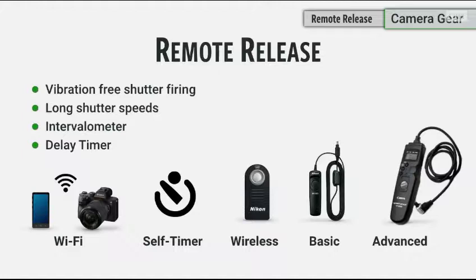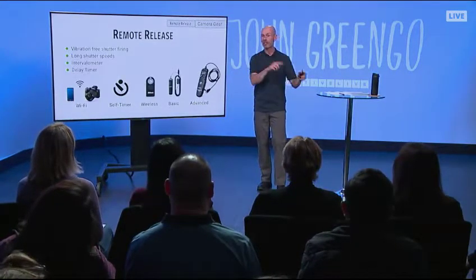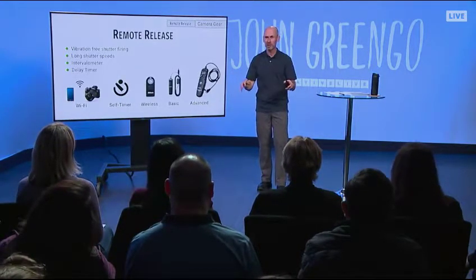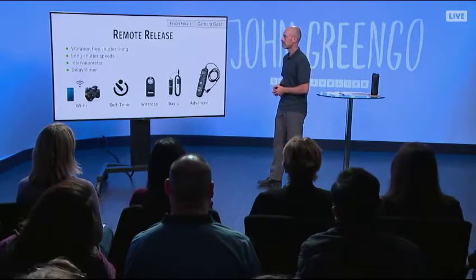So if it's important, like you're going to do the big group shot and you're going to use your new Wi-Fi system, practice that in the room before you get in front of 30 people to try to set that up, because those things can be a little bit complicated.